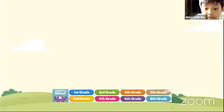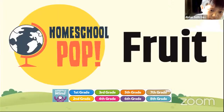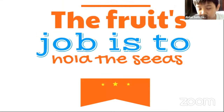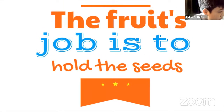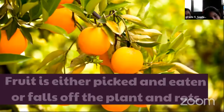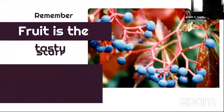The next part of the plant we're going to learn about is the fruit. All right, now where on the plant is the fruit? Fruit hangs on the end of stems. Now, you might be wondering, what's the fruit's job? What does the fruit do? Well, the fruit's job is to hold the seeds. The fruit is just a delicious seed holder. Now, either one of two things happens to fruit. Fruit is either picked and eaten, or it falls off the plant and rots. Remember, fruit is the tasty stuff on the stems.